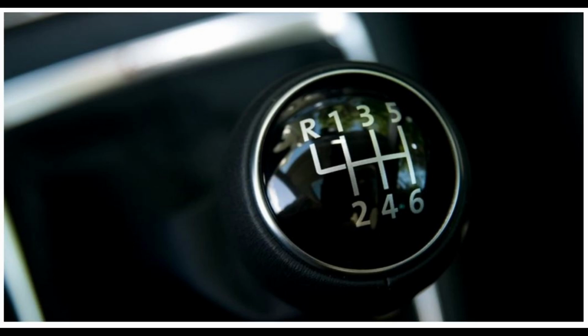Let's get started. Smooth gear changing is the first of 3 key foundation skills you need to learn, the others being steering and clutch control. Gears can be changed up or down. This has nothing to do with the direction you move the gear lever, it simply means that you change to a higher gear, 4 or 5, or a lower gear, 1 or 2.